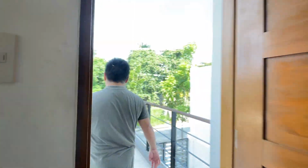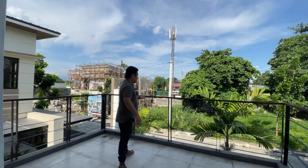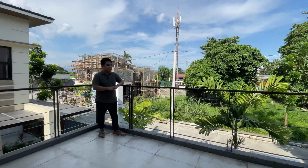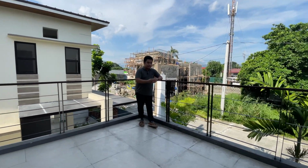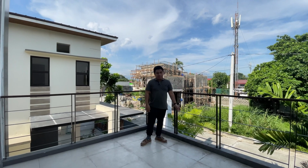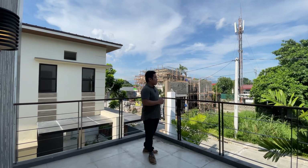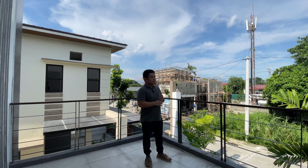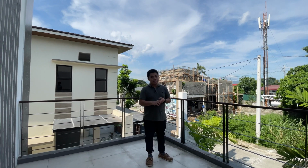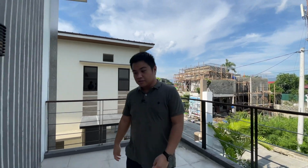So this is relatively a big size for a balcony. We have your railings made out of metal. And of course, you can do your coffee here, relax here, maybe read some online articles or maybe watch something here. Pero it's very relaxing. I like the ambience of this place. And alam niyo naman, Marikina is a very prosperous city, very clean city, and a lot of commercial establishments na malapit na dito. So let's go back inside to see the other bedrooms.